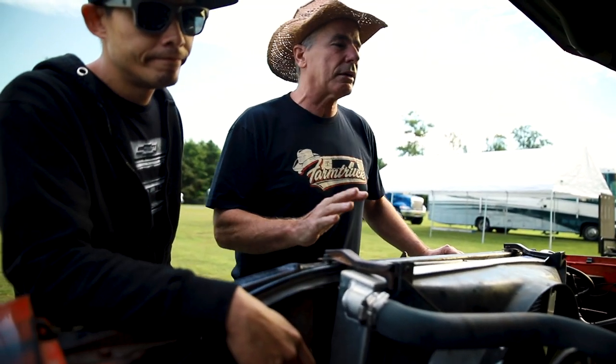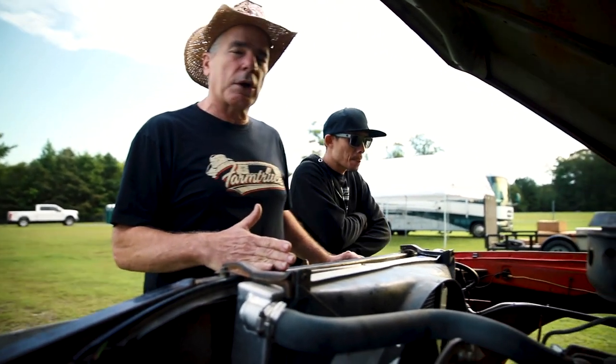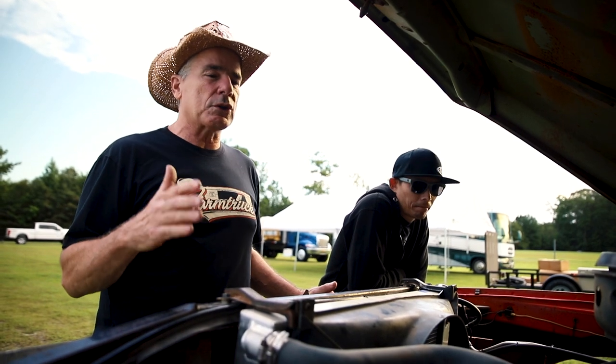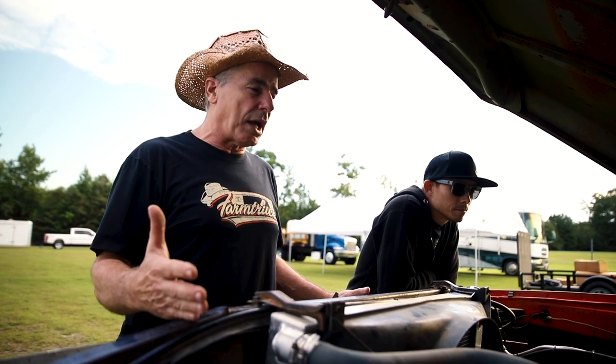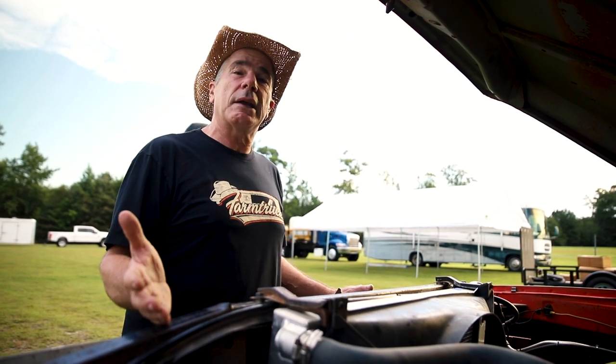This truck is out here and we want to enter the Tuff Truck Challenge because we want to encourage people to just get out there and do it. Yeah. You can bring your stock vehicle and you can have fun with it. You don't have to spend $1 million. You don't have to be the fastest guy on the planet. You can just throw something together, get out there and have a good time.